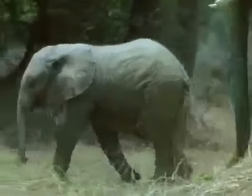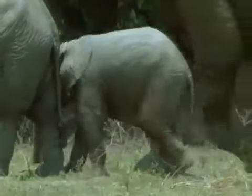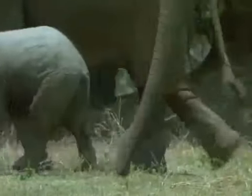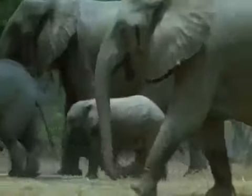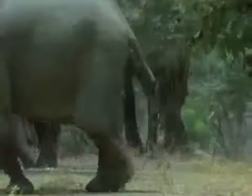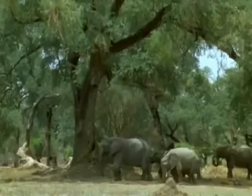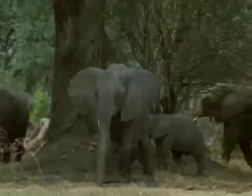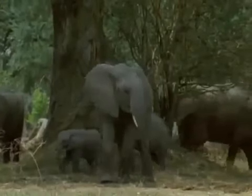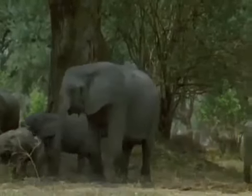The fallen pods attract the females and their calves, who are unable to reach even the lowest branches in the acacia woodland. It's a wonder that elephants bother with such small fare. But as the seeds inside are rich in protein, the effort of picking up pods for hours on end is worthwhile, providing enough can be consumed.